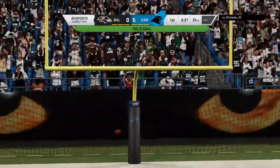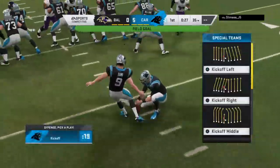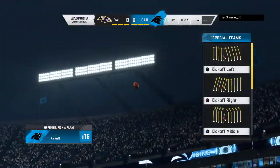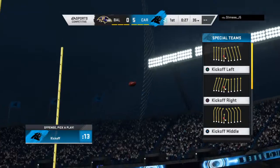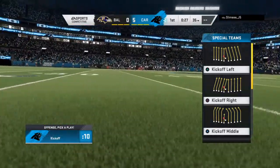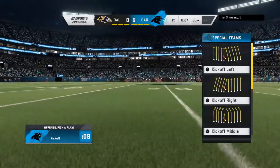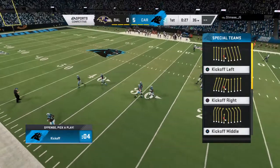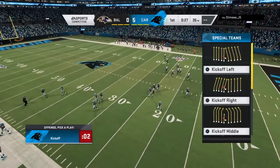And the 10-year vet knocks it through the goalpost, and that will give us the very rare scoreline of 5-0. So it's our first offensive points of the game so far, and it gives us a very rare scoreline. We don't see this one often, 5-0. Yeah, it's been sort of a weird one to this point, hasn't it? But hey, in this league, you take points any way you can get them.